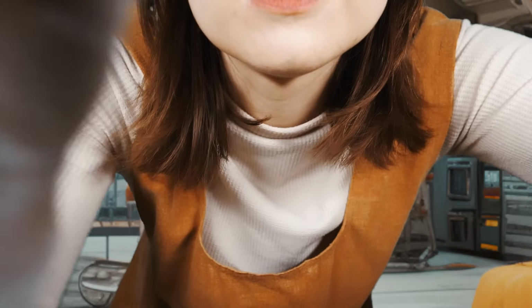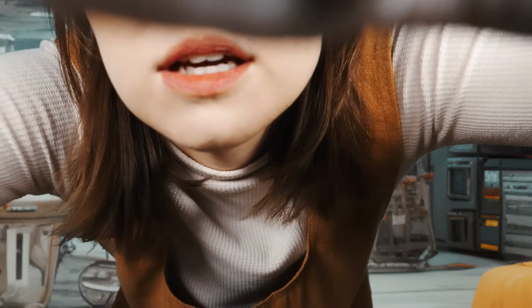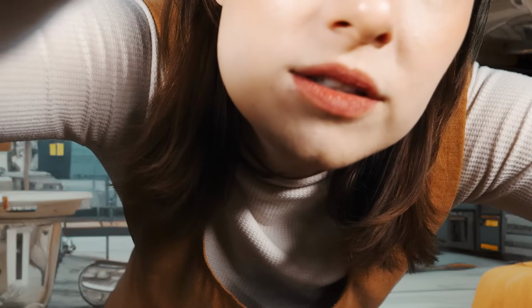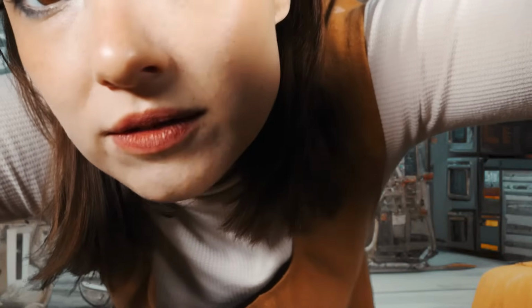Okay. Look up here in the hairline just to make sure that there's nothing stuck up there. No cuts or anything that missed. Okay. Alrighty, let's see.